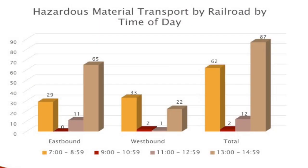You can see here that it's divided out by the time periods of eastbound, westbound, and then total. But you can see that the early morning hours were very much the time when a lot of these rail cars were going through. The early morning hours or the late afternoon hours. In the middle of the day, you're not seeing a whole lot going through during the study period. Yeah, during the snapshot that we took. It was mainly early morning, late afternoon.